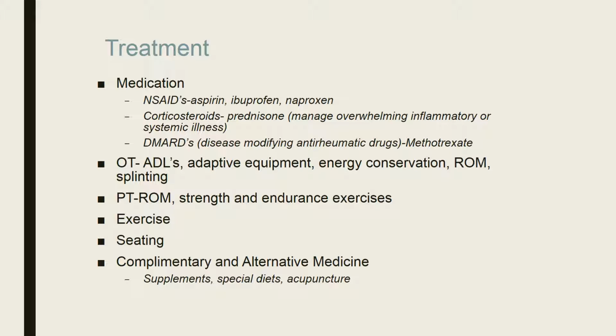Complementary and alternative medicine may also play a part, whether they be supplements, special diets. There's certain foods that are known to increase inflammation or decrease inflammation. So certainly, you may have some clients that are trying some of those types of alternative treatments also. The one little girl I worked with, that I'm thinking of, who had the most severe case that I've seen, her family also did acupuncture, and they really felt that acupuncture helped. And so that's something that they continue to do through her flare-ups and those sorts of things.